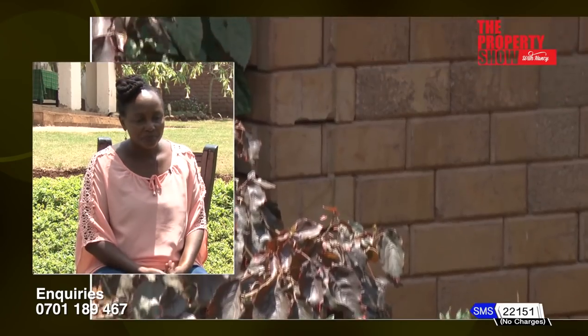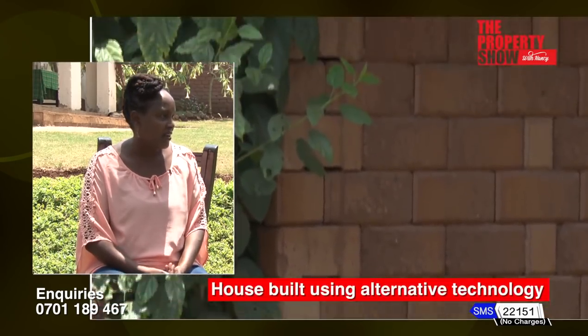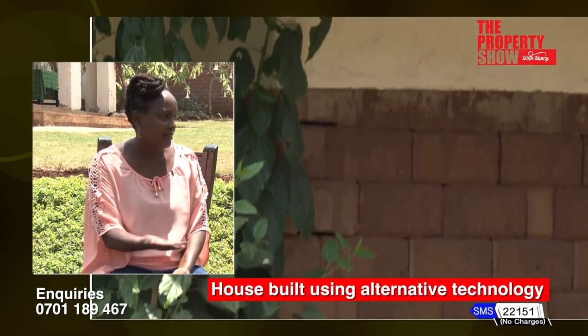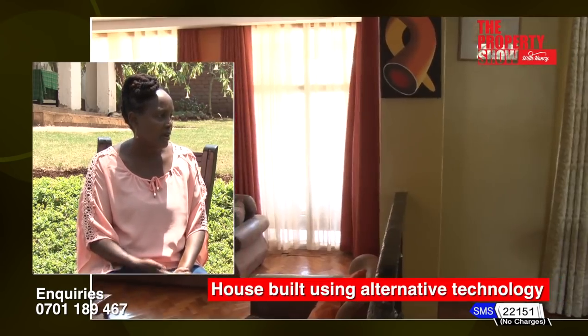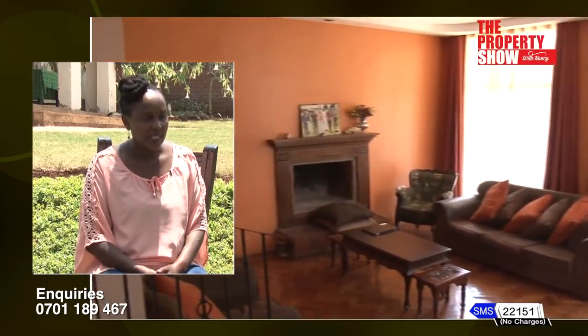And then I asked them, so if I wanted to build, how would I access this kind of machine? Where are they? Where should I go? So they said, no, we don't have the machines around in the country, but the ministry does have these machines. So we called the people from the ministry.